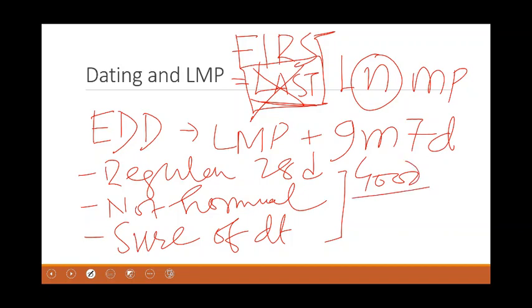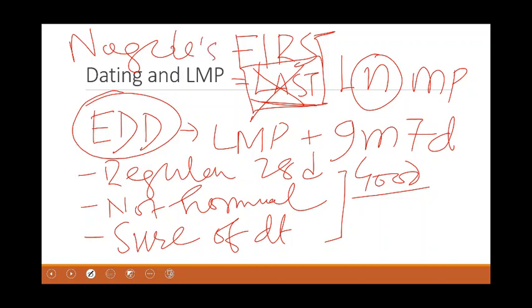Now we all know the best dating tool is a first trimester ultrasound. So if these three criteria are there, it is a good dating. If there is a first trimester ultrasound and it corresponds with our calculated EDD from Naegele's rule, which is adding 9 months 7 days, that is called an excellent dating. So excellent dating is good dating plus a first trimester scan. If you ask what if they do not correspond, then we have to calculate by the first trimester ultrasound scan, and the LMP date would simply be a wrong date.